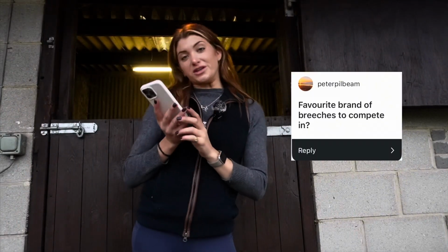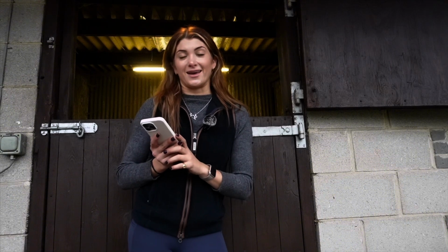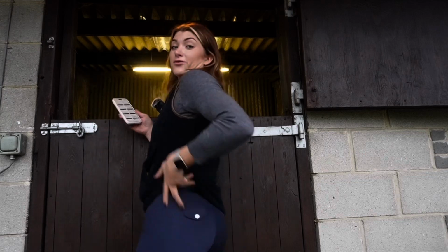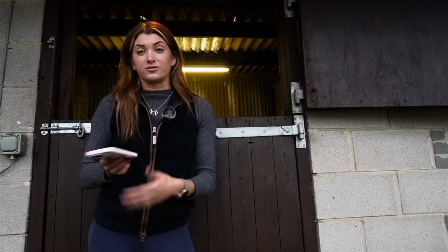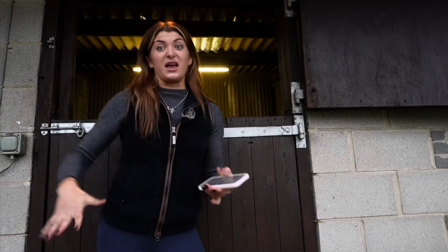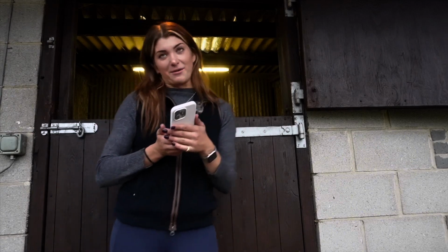Favourite brand of breeches to compete in? Now, I would probably say I'm a bit biased here. Fager Equestrian, they do a hybrid legging thing. In fact, I am wearing them right now. They've got like the little studs on the bum, a grippy seat, and they're super comfortable. They're like a hybrid between a breech and a legging. Super comfy, suck you in all the right places. So yeah, I'd probably say they're my favourites.